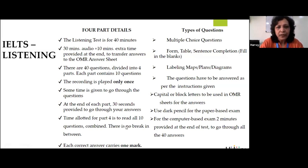At the end of each section, you'll get five questions at a time to look at. But for part four, which is 31 to 40, the time allotted will be all together. There will not be a break in between. They will say something like, you will now have some time to go through questions 31 to 40. So in the last part, you always have to go through all the 10 questions, so you need a little more time here. What you can do is, at the end of part three, when you finish going through your answers, you can go a little earlier to part four and start reading through the questions.